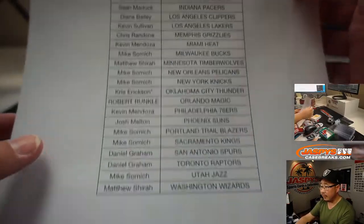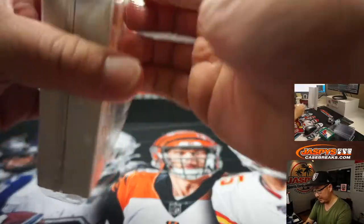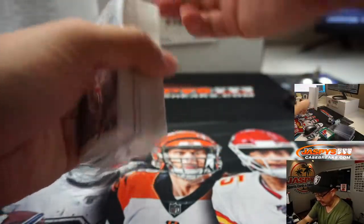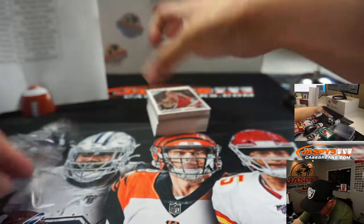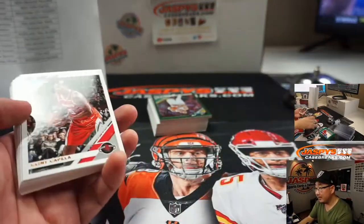Right here, the final printout. Thanks, everyone. So we'll re-randomize that list, and we'll see who gets a couple flawless random hit spots. You're guaranteed a hit. There's the green.